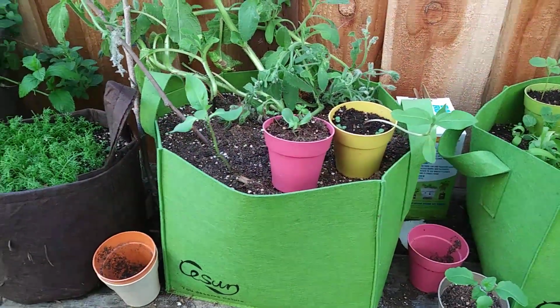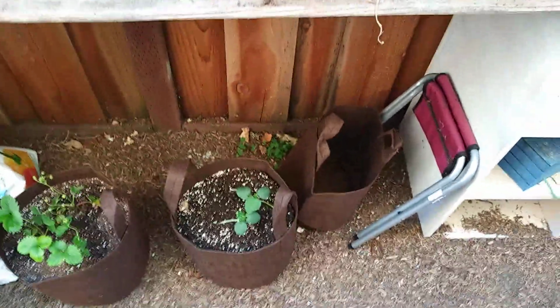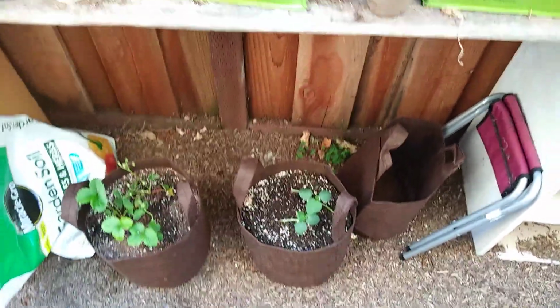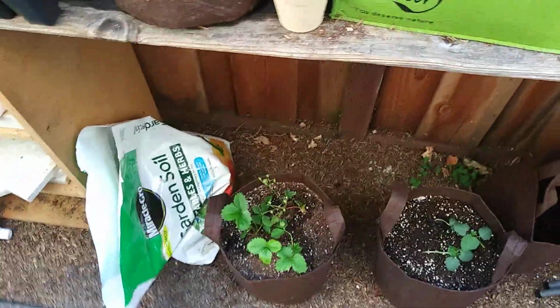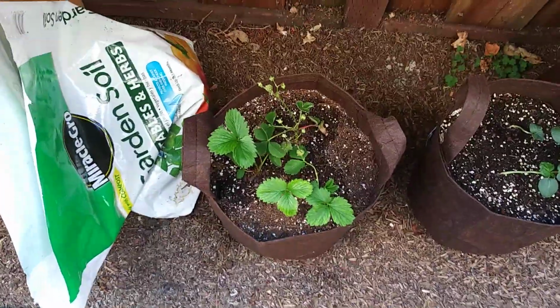I don't know why I leave off that way. I just do. And we have more okra down here. I have my garden stool and a pot ready for whatever I want to plant in it. We have some strawberries. I just recently got these, I think I just happened to be at Whole Foods for something.